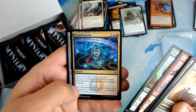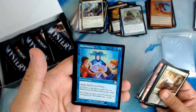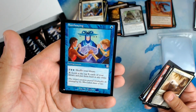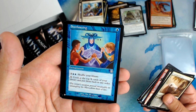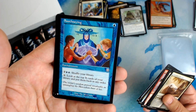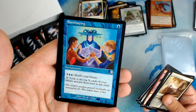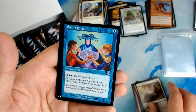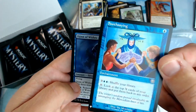Hypothesizzle. I hypothesizzle that you're going to get your money back. Little Bonesaw action. And Soothsaying. Pretty much one of the best cards in Mercadian Masques is an uncommon. We recently did a video, and it's not out yet, but Mercadian Masques is on our Commander Sleeper series if you're interested. And Soothsaying is one of the best cards that came out of that set. This is the second printing, in Mystery Boosters.